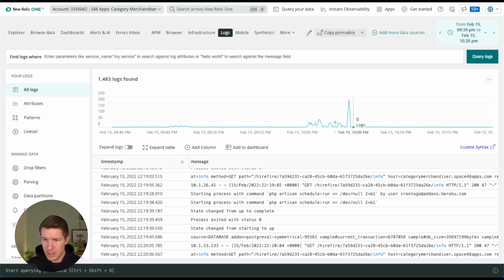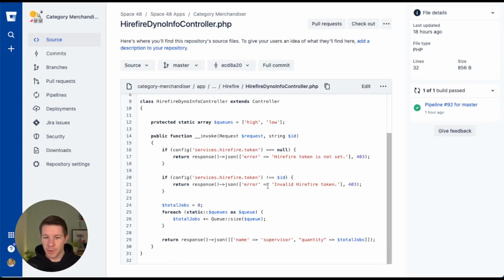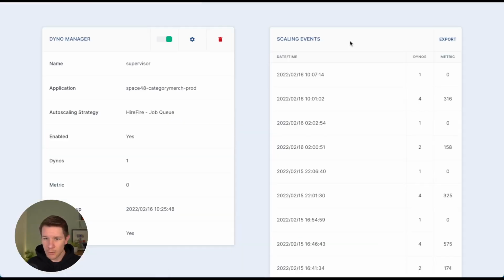I think this one is my very simple controller. I have the Hirefire API token. I loop through all my queues, count how many jobs are in there, and provide it back to Hirefire. Now, you can then see at 10 o'clock when my schedule ran, it actually scaled up to 4 dynos because there were 316 jobs in the queue, got through them, and as that decreased, so did the number of dynos.